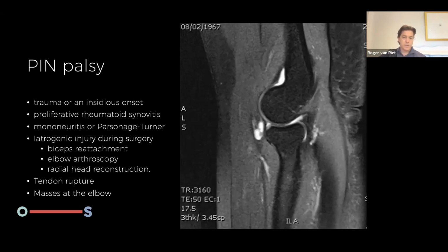As you can see here, just in front of the radial head, you see the cyst coming from the joint, and this pushes against the PIN. It's not huge on this little image, but it's actually quite big, and it pushes against the PIN and causes the palsy in this patient.